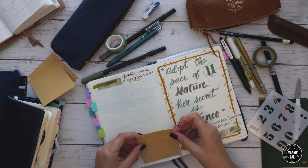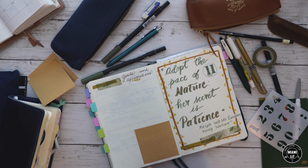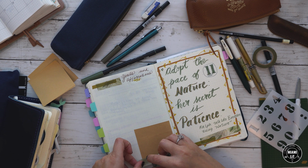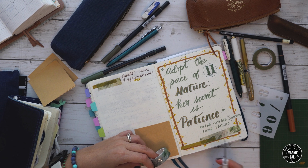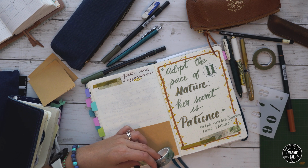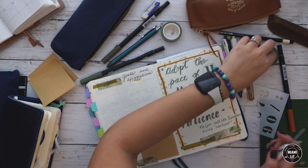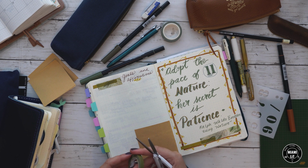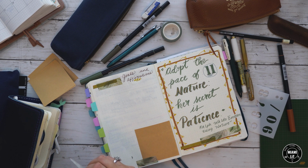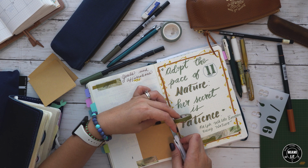I always like to include a calendar overview, a small one, just because it kind of helps me visually in terms of seeing, okay, where am I in the month, how many days, how many weeks, and so on. It's really helpful. I'm using a craft paper sticky note in which we will stamp the month of November.